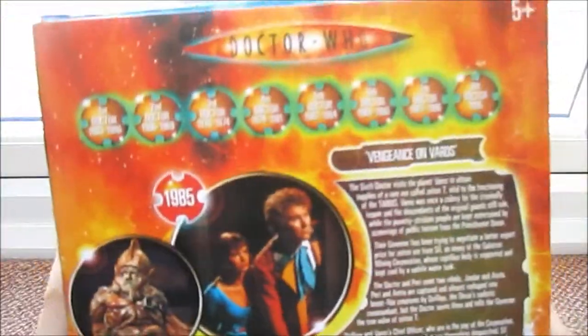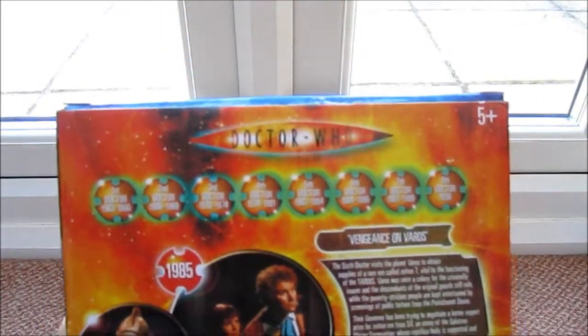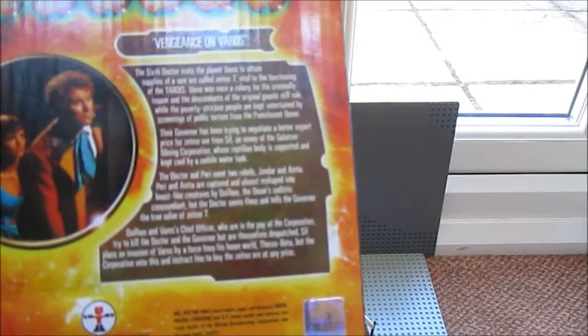So if we look at the back, we've got all of the classic Doctors from 1 to 8. We've got the Doctor Who logo, two pictures there, 1985. Here's a little bit of spiel about Vengeance on Varos, which I'll read to you.